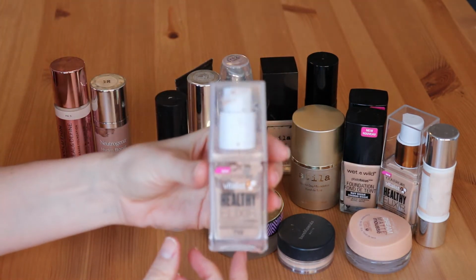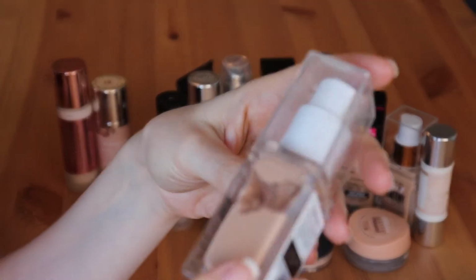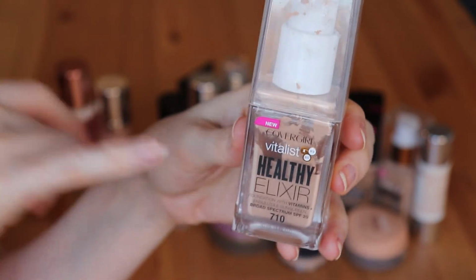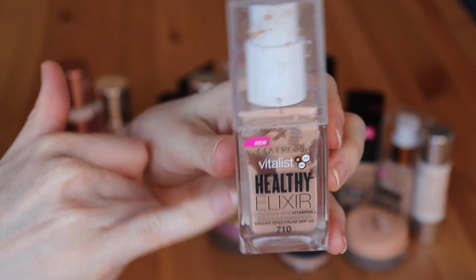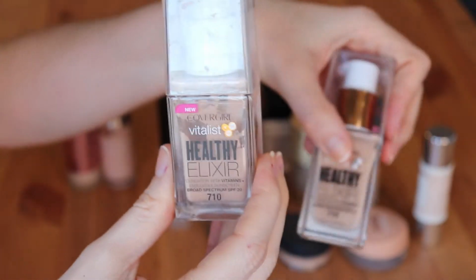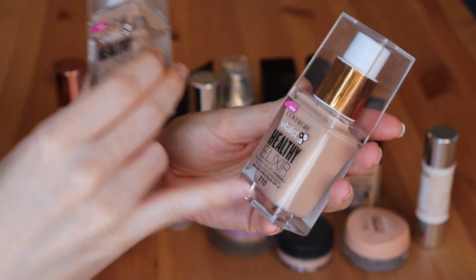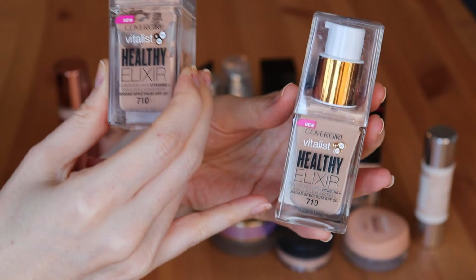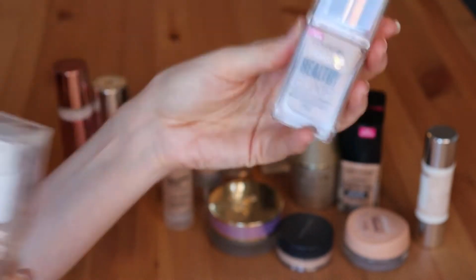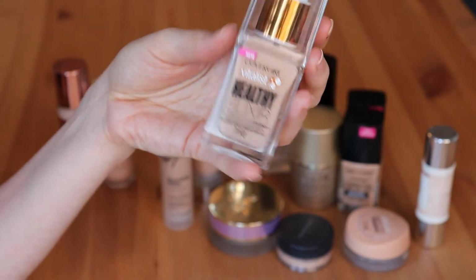This is the Healthy Elixir foundation from CoverGirl. This is a product that I've used quite a bit of, and this is one that I definitely think I will use up within the next year in 2020. It's one of my favorite formulas. I have a backup, and the backup I will send home because this is unopened. I don't foresee myself using it. Even though it does have SPF, this is not one that I rely on for the SPF. So I'm keeping this one here, sending this one home since it is unopened and brand new. I bought it this year. I don't think it's gonna go bad in a little over a year.